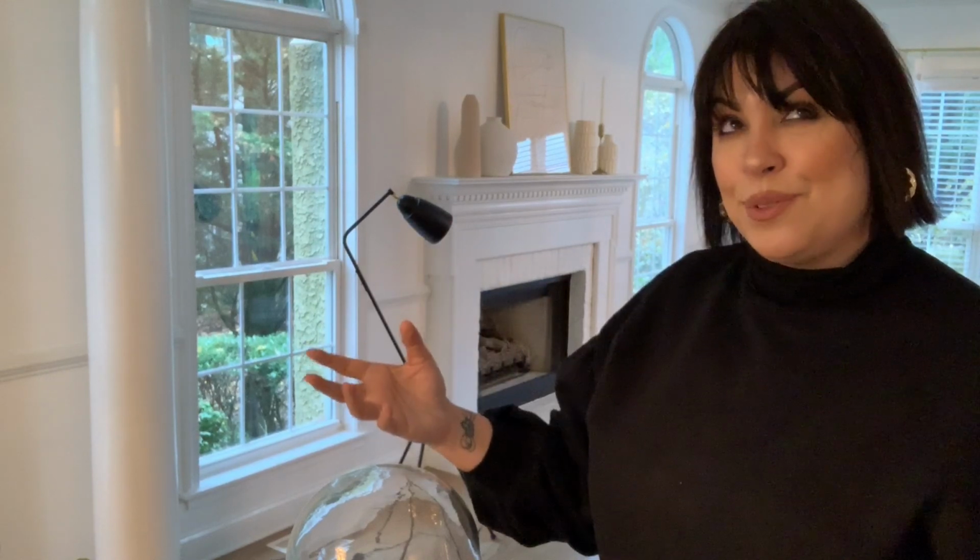Then I was looking for branches or some type of floral arrangement, and nothing really grabbed me because I don't really like a lot of color. I like to keep things minimal and very neutral, and so how do you do that and bring the fall into your home?